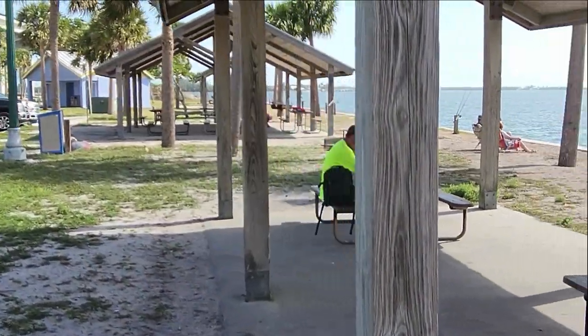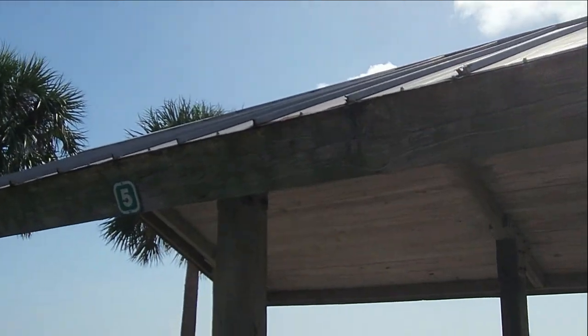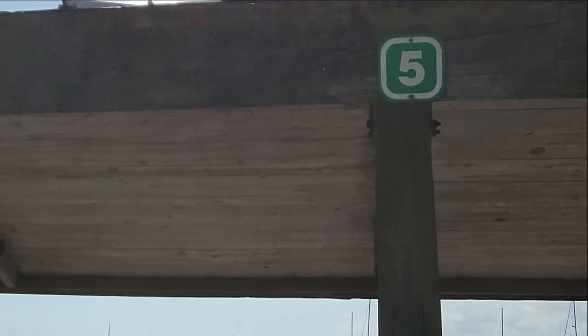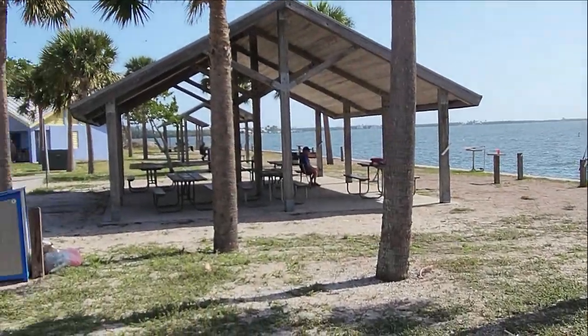And this is pavilion number 5. Can't see if the camera got it. Sun's in the way, yeah, number 5. So let's get the number of the big one and we'll talk some more.